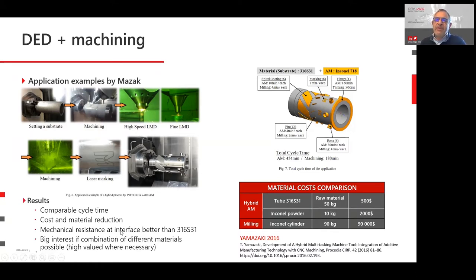They have also demonstrated that the mechanical resistance at the interface between stainless steel and Inconel is better than the stainless steel. There is no defect on the interface, in the boundary between the cylinder and the feature. So there is also a big interest if there is a combination of different materials, and if it's possible, of course, to apply the different materials.